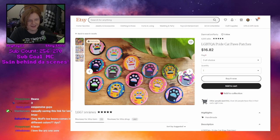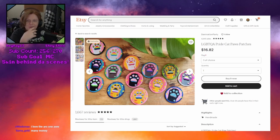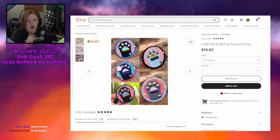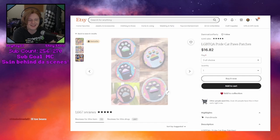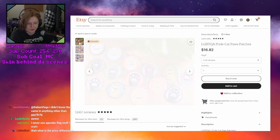Oh my god, look at them. Look at them, they're so cute. They're so cute! Three beans? Three beans? Okay. If we're getting three beans, then I think we are getting probably the trans bean, because that one is just adorable. Look at the gender fluid beans. And the non-binary beans. Oh, these are cute.